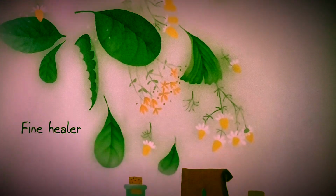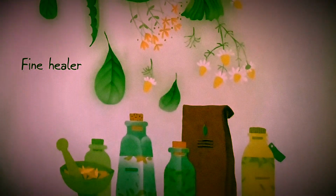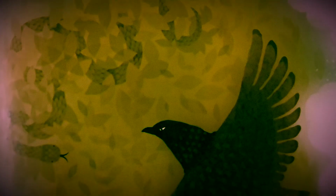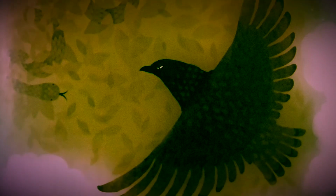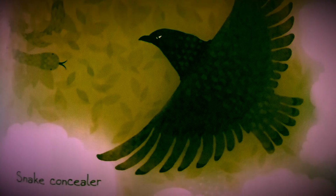Some leaves can be fine healer and used as ingredients in medicines. Some leaves can also be snake concealer. Snakes sometimes slither under a layer of leaves lying on the ground. The leaves hide the snakes from hawks, rats, and other hungry animals.